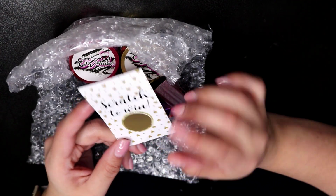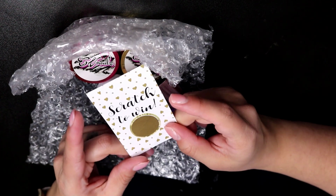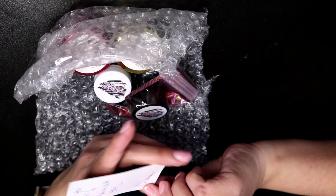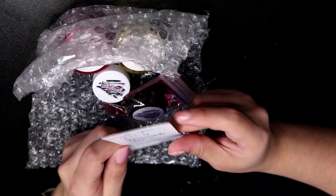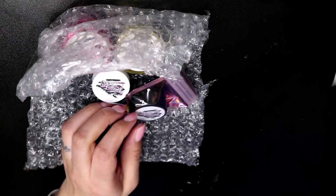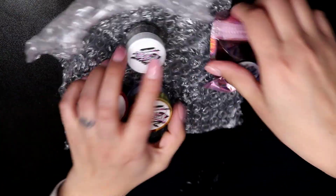So you scratch it off and you can either win, I believe, some percent off on your purchases or free gifts, things like that. So she wrote a little note there for me. Thank you. I appreciate you, Christine. Oh, that's so sweet. Thank you so much. And yes, oh, look at these colors. Okay.